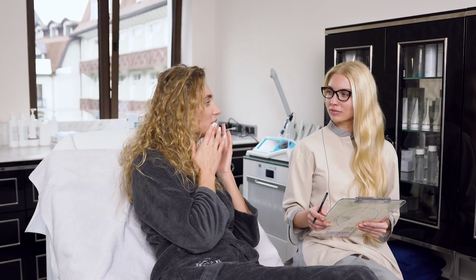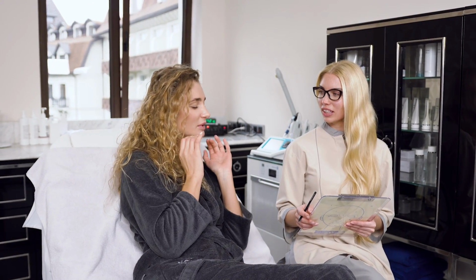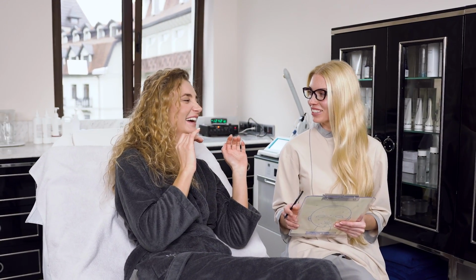You can then build up 3 times until you graduate to daily use once a day, and then maybe even twice a day. And again, it's always best to talk to the prescribing physician, basically the person who gave you the prescription, to ask what's best. Because even prescription strength retinoids come in different amounts, and you want to make sure that you're using them appropriately.